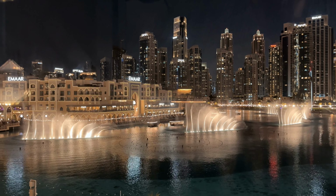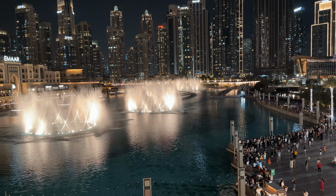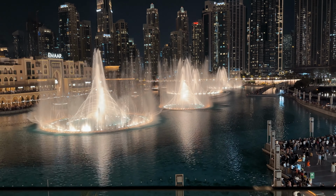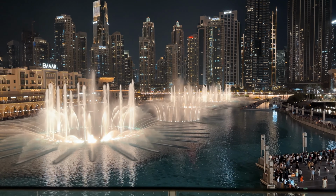You just walk along the Dubai Mall area and just look at them. And one local hack is that there are a couple of restaurants that you can go to, further up around the Dubai Mall. They're sort of secluded, so you need to find them, and they're usually not even full, and it just gives you the best view of the fountain shows. I think this is the best way to experience the fountain shows.